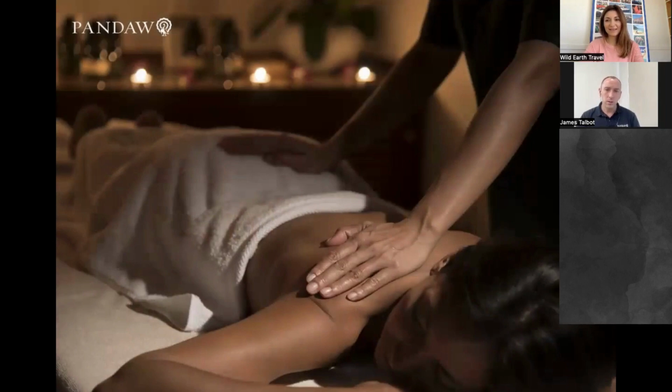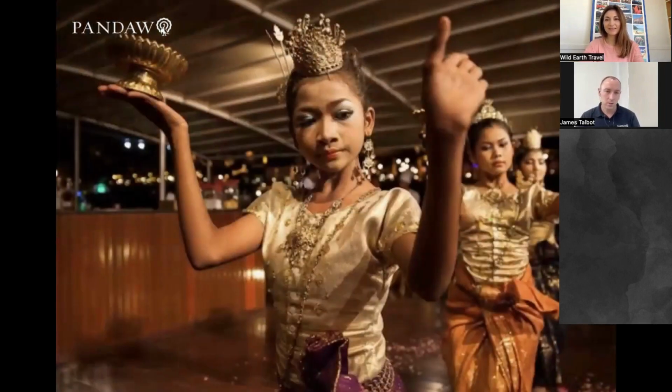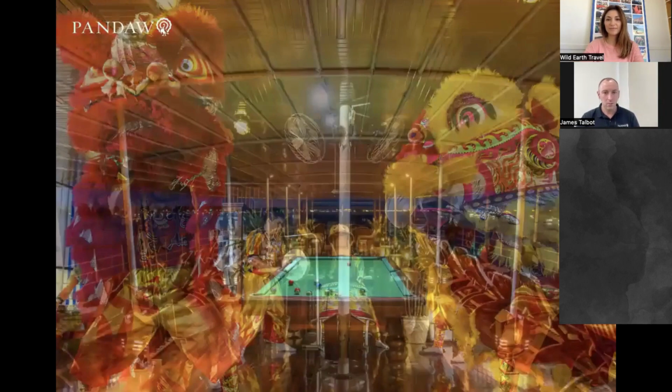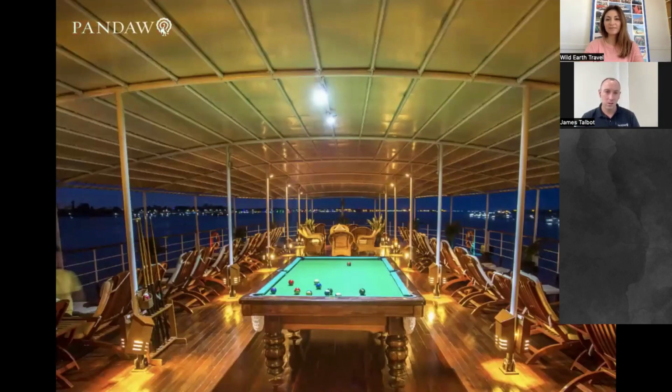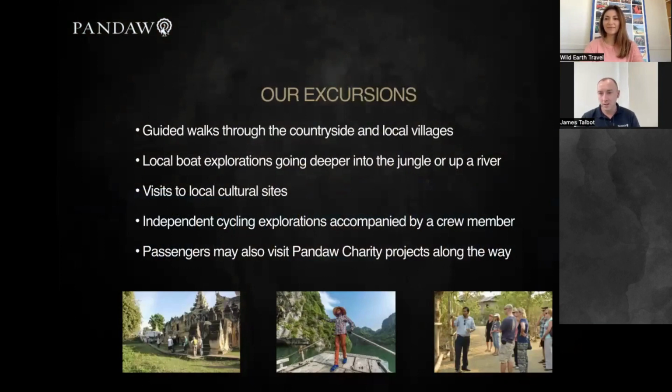So here we've got some, again, these are just general pictures, the cocktail hours, the massages. These are some of the performances that we have. Again, it's all very bright and colorful, as are the regions that we're visiting. Some of these large dragon lion dances in Vietnam, it's really impressive to see in person, especially when it's so close up on the ship. It's quite the sight.